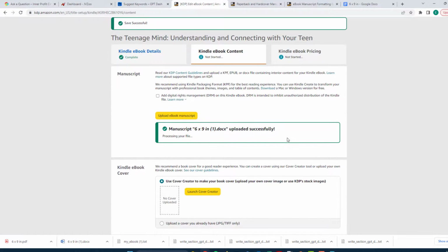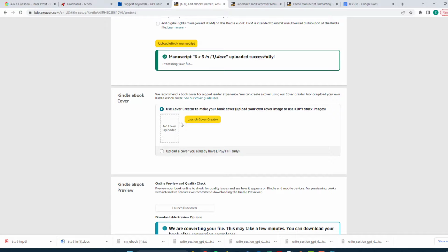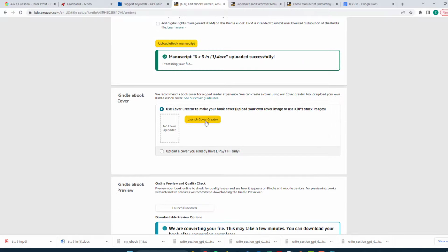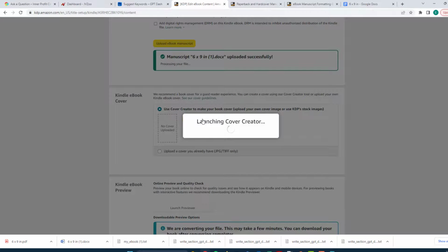It's processing now. The next thing we can do is create a cover. A couple different ways you can create a cover, but they actually have a cover creator. And so, especially for those of you that may not be graphically inclined, their cover creator might be an easy tool to use. So let's go ahead and launch their cover creator.